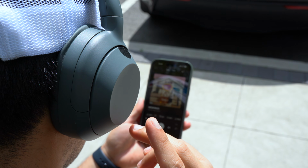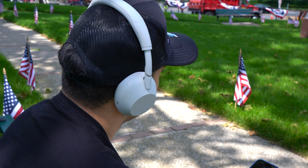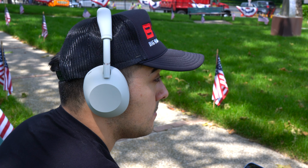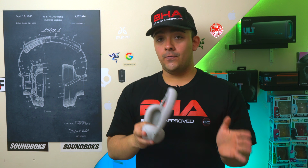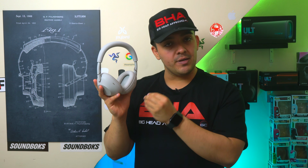With the Sony 1000XM6s, the bass is very subdued. You do get a little bit of kick out of them, especially at the higher end of the bass, but these headphones don't kick as much or resonate as much as, let's say, the Sony 1000XM4s. So with the Sony 1000XM6s, these headphones sound good, but they're missing a little bit of fun.